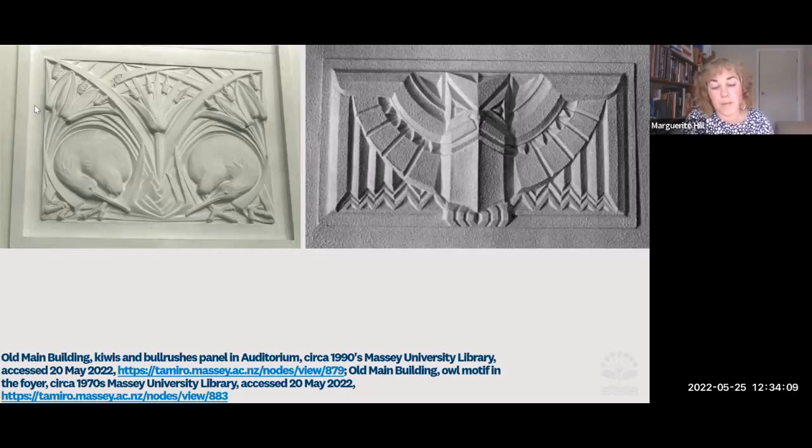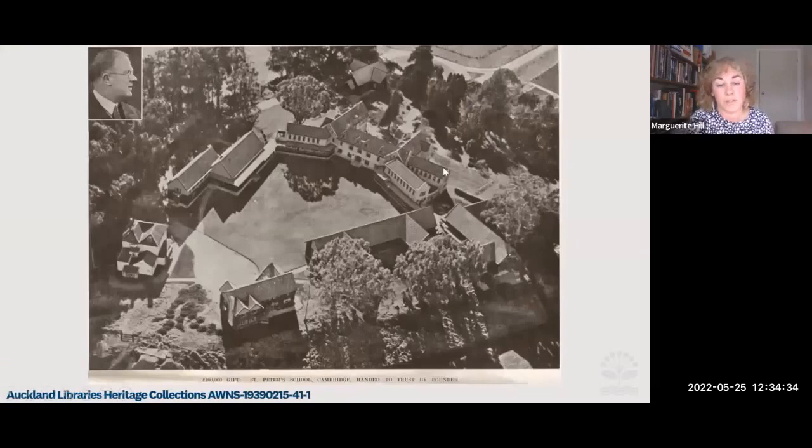Lippincott's designs for Massey University in Palmerston North have in turn influenced the architectural style of the Massey Albany campus, which has continued the Spanish mission aesthetic that Lippincott created. The second of Lippincott's large projects outside of Auckland was the design for St. Peter's School in Cambridge. This contract kept Lippincott afloat during the Depression and allowed him to reopen his offices.